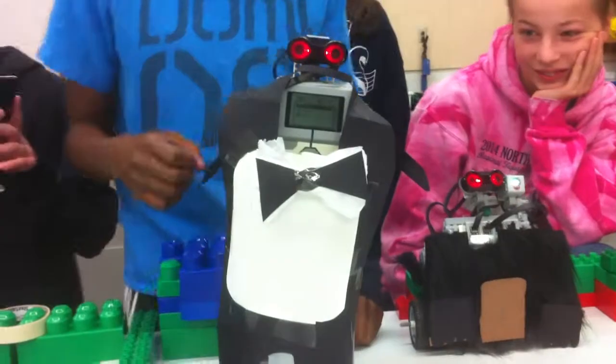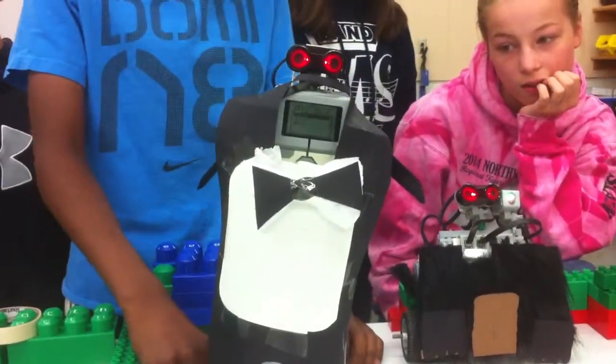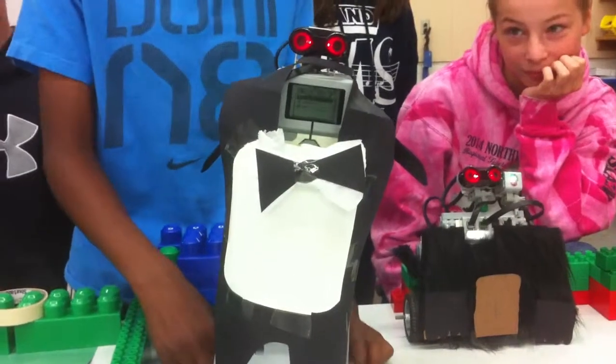This is our penguin. It's gonna waddle forward, and then when it sees someone, it's gonna freak out and then start walking again.